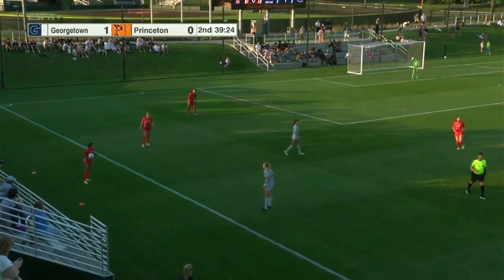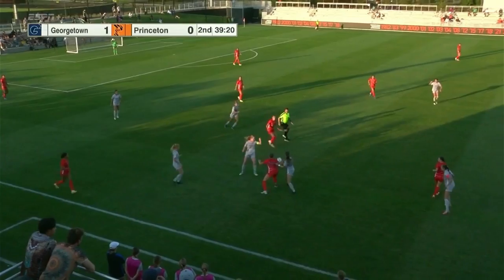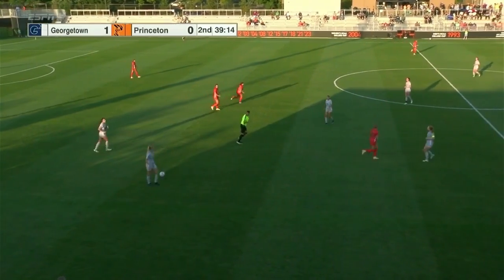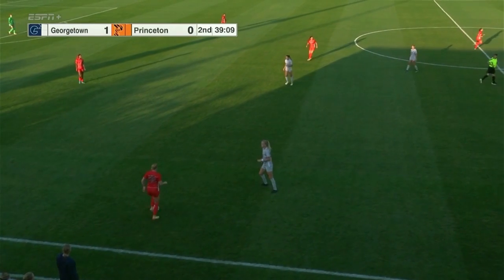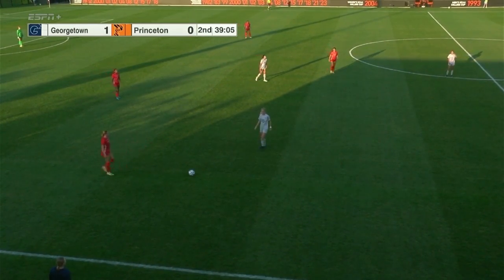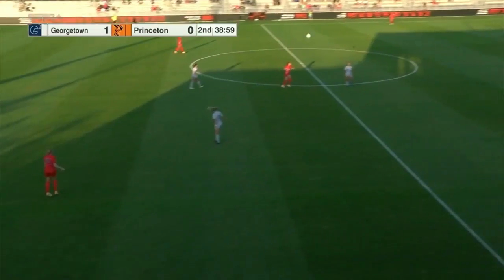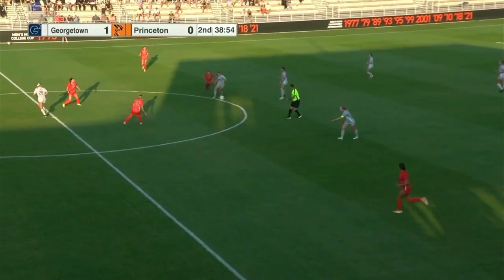There is always a chance to catch Georgetown on the counter, given that they play a three-back. And it is a three-back that's somewhat aggressive, so you can get numbers forward quickly and create a chance. Yeah, and especially when the Georgetown midfielders and fullbacks like to play so high up, like to do a lot of overlapping runs. You can catch those three in the back on a counter isolated if you're clever enough.